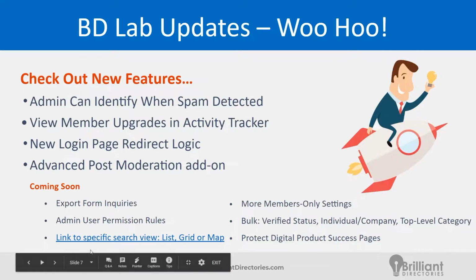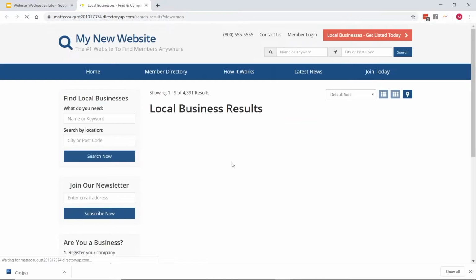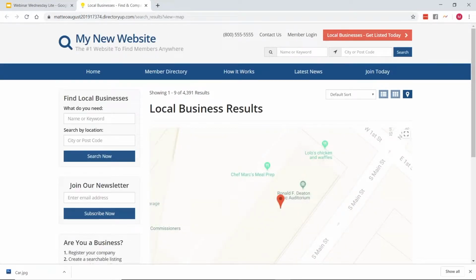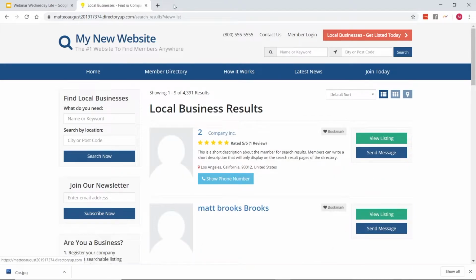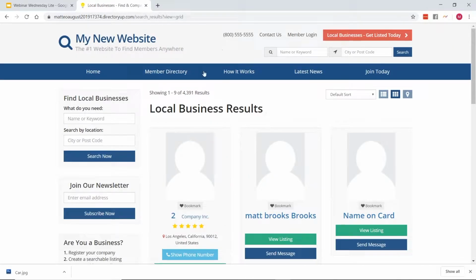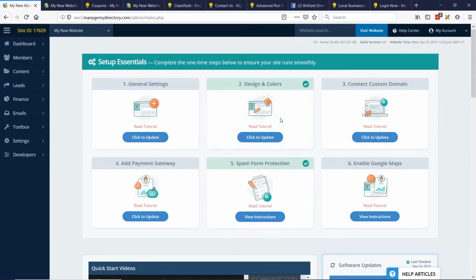Let me show you this example. This came up in the Facebook group: the ability to link to specific search views. You know that you can have a default search view, but sometimes you may want to link to a specific search view. So we are going to enable this functionality. This isn't live yet. It's going through a QA process, but you will be able to add, for example, question mark view equals map or question mark view equals list. It goes into list view, or question mark grid, and it'll start the page in grid view. So if you need to link to your map view or your grid view directly, you'll be able to do that. I can't think of a reason off the top of my head, but a few people have brought this up. It should be a nice, elegant solution for that.